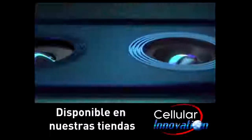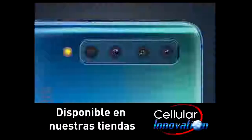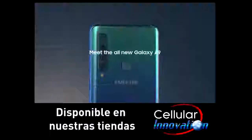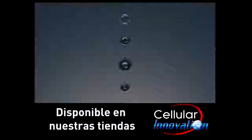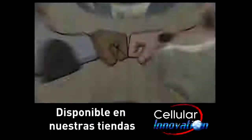Today, we're taking a standard feature, the camera, to a whole new level of fun. Meet the all-new Galaxy A9, the world's first quad camera smartphone. 1, 2, 3, 4. This year, we've completely transformed the A9 with a dynamic quad camera design that lets you capture and share like no one else can.